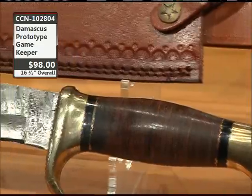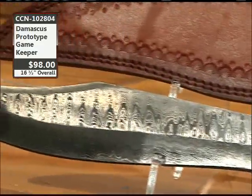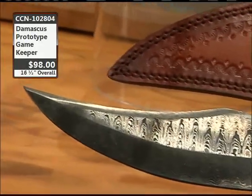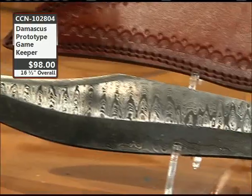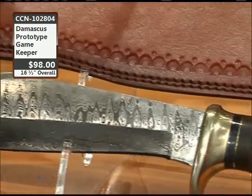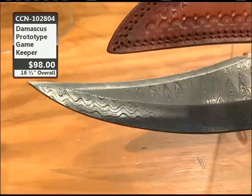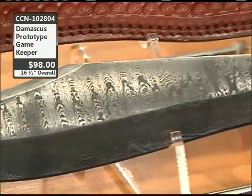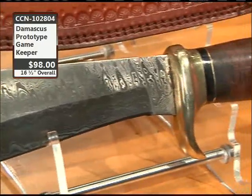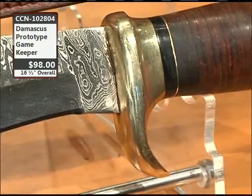And not just the ones that I have on here on the show, but the point I'm trying to get across is there are others. We only have ones that are basically prototypes on the website that aren't going to be on this show because we didn't have enough time. We actually had 2 of this one, which is good. Over 16 inches in length.